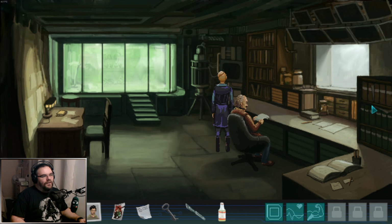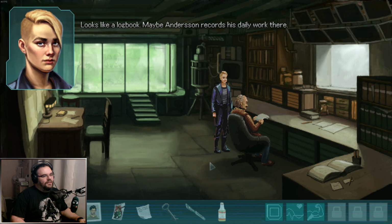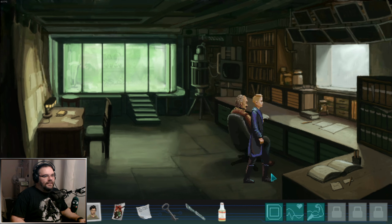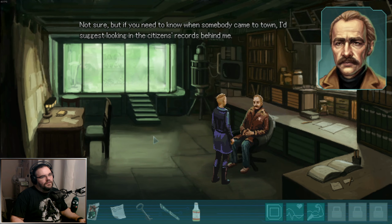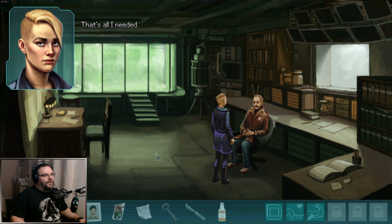All right. Files. Just lots of case files. Looks like a logbook. Maybe Anderson records his daily work there. So, where would I find out the day-to-day... Hang on. I had a few questions, Commissary. By all means. What do you make of this? Not sure, but if you need to know when somebody came to town, I'd suggest looking in the citizens' records behind me. Right. I might do that if I could figure out who wrote this note. So I do actually have to figure out who wrote the note first.